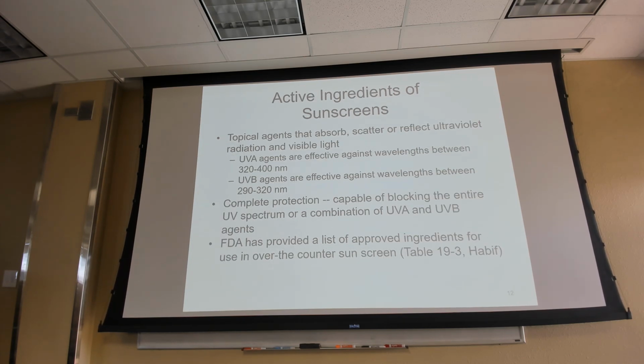Active ingredients of the sunscreen. So we've got the topical agents that absorb, scatter, or reflect the UV and the light. Complete protection, we can see how that is blocking the entire UV spectrum, which is a combination of the blockage of both UVA and UVB. The FDA has provided a list of approved ingredients for over-the-counter sunscreen. All right, so now let's talk about some of the changes, some of the stuff that's no bueno.